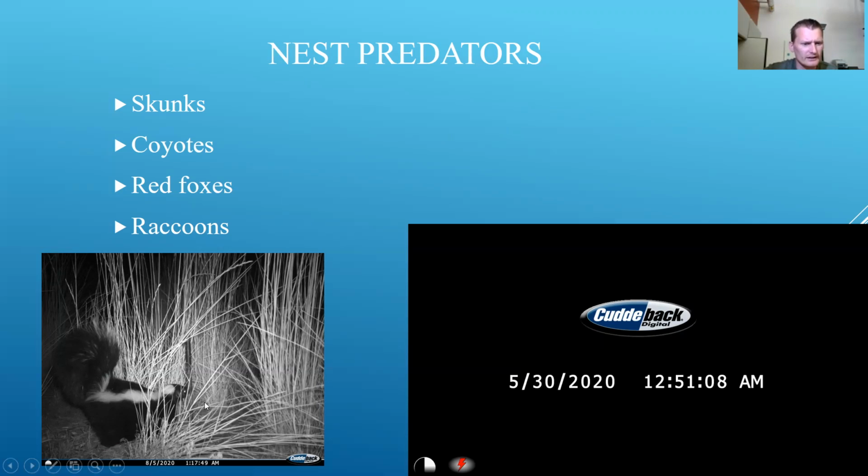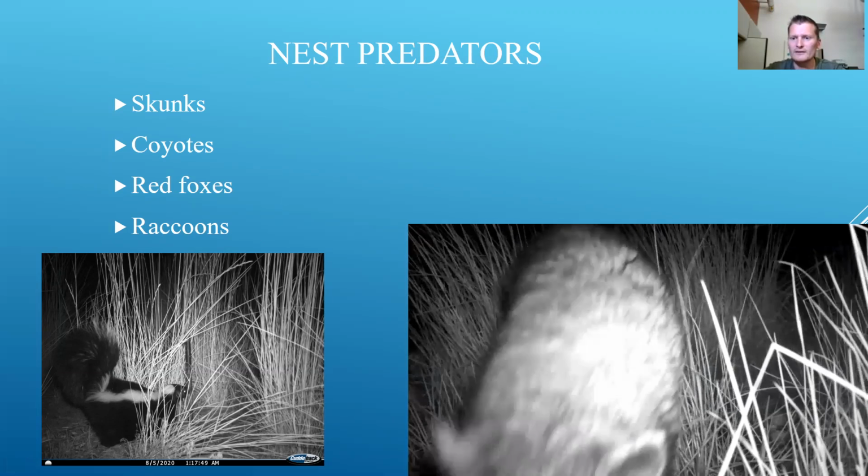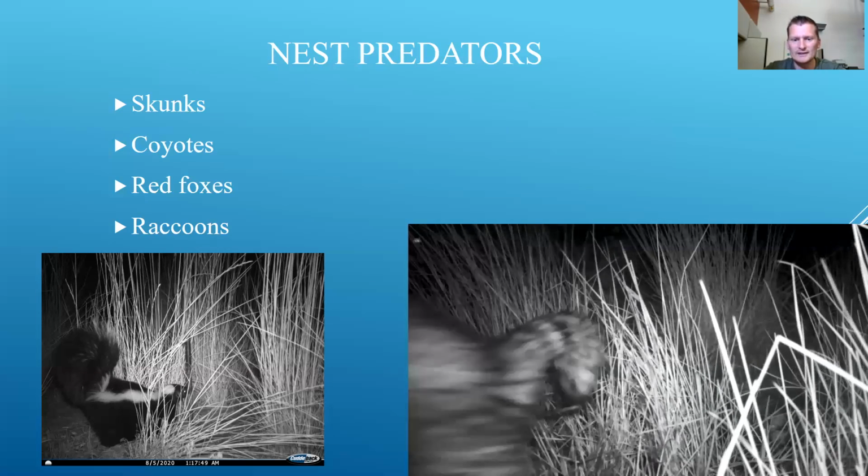Here we have a skunk that's visiting a nest, caught him on camera. And then this little video shows a pair of raccoons visiting a nest. You'll see the eyes of the second one kind of go past in the back there.